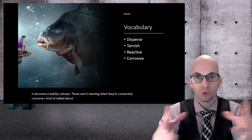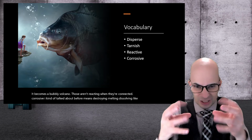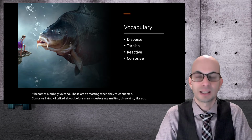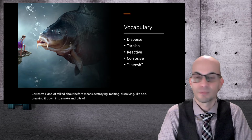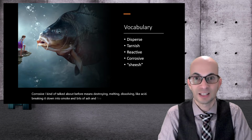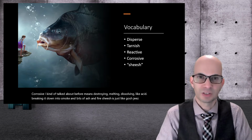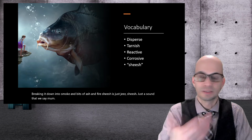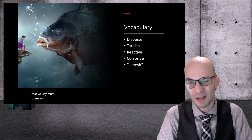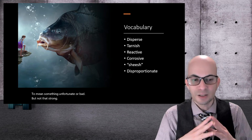means destroying, melting, dissolving, like an acid, breaking it down into smoke and bits of ash and fire. Sheesh is just like gosh, geez, sheesh. Just a sound that we say to mean something unfortunate or bad, but not that strong. Disproportionate.